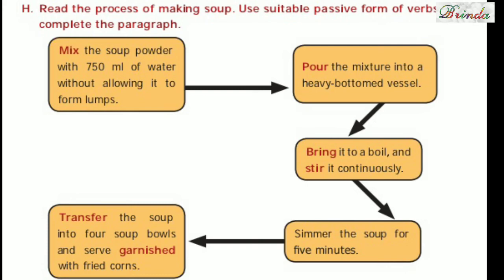And you have the process over here. Mix the soup powder with 750 ml of water without allowing it to form lumps. Pour the mixture into the heavy bottomed vessel. Bring it to a boil and stir it continuously. Simmer the soup for 5 minutes. Transfer the soup into 4 soup bowls and serve garnished with fried corns.